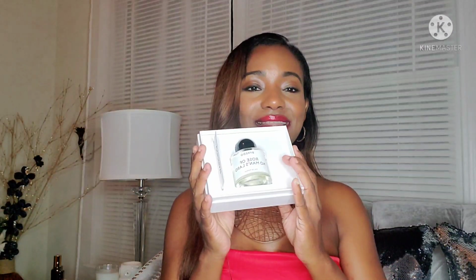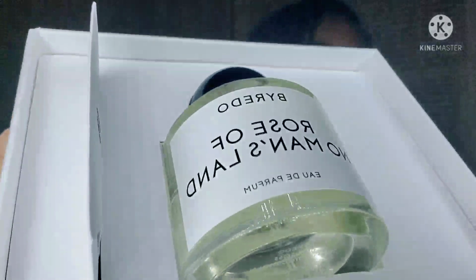And there you have this beauty. Okay, you know how I told y'all that I was obsessed with Bal d'Afrique in the summertime? This might just be my new obsession for the winter and fall. I cannot wait to play with this more in depth, let you know how the sillage, the projection, all that good stuff. Stay tuned. And then, of course, Enigma stays in rotation all year round.